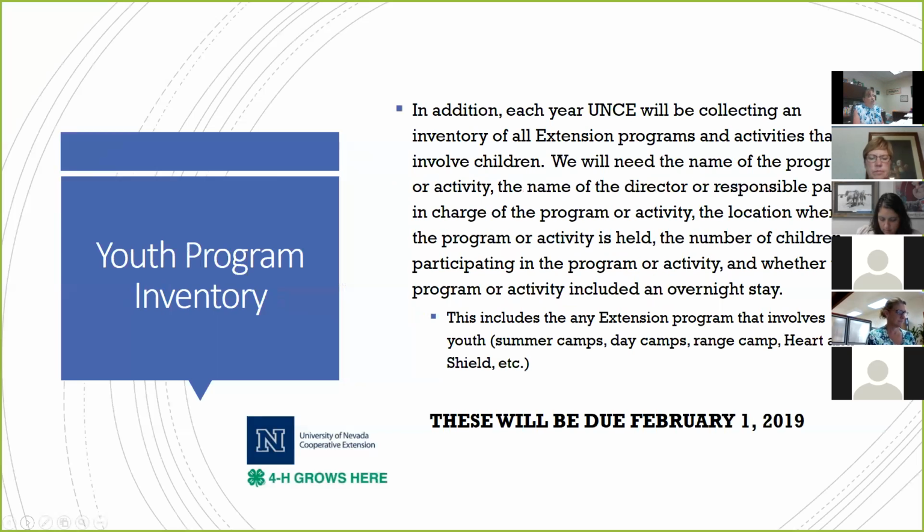And then in addition to this, and this has been done in the past, I don't think it had been done for a few years. In this last year, it was done sort of. Dan and I really didn't know what it was, and we didn't know what they needed, so we just kind of said, sure, this looks good. But in the future, we know what it is now and we know what we have to do. We are going to be collecting an inventory of all extension programs.